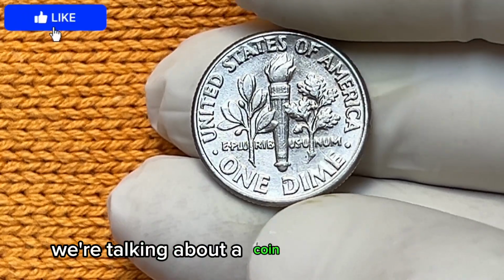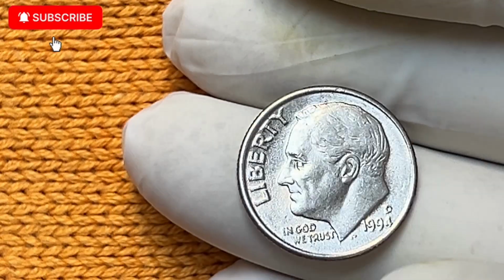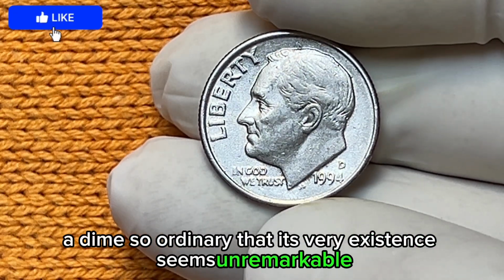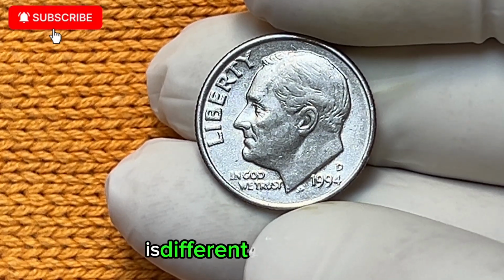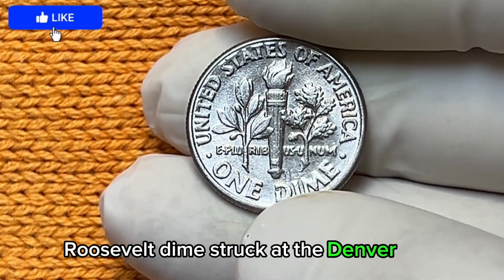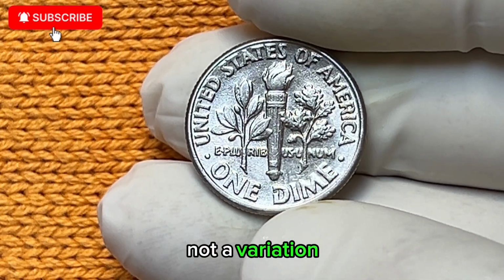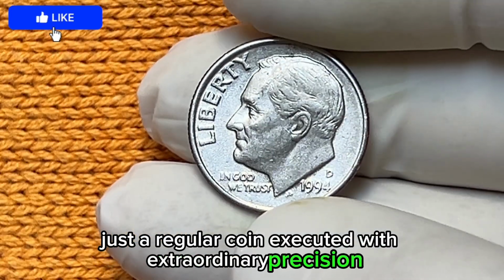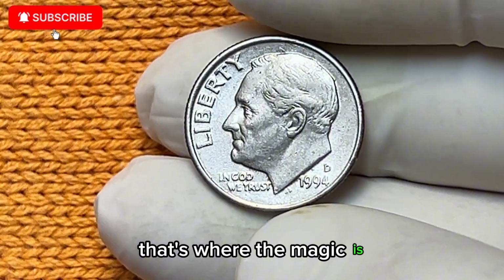We're talking about a coin you've likely seen, used, and spent without a second thought. A dime so ordinary that its very existence seems unremarkable. But this one, this exact one, is different. It's a 1994 Roosevelt Dime, struck at the Denver Mint. Not an error. Not a variation. Just a regular coin, executed with extraordinary precision, and preserved with impossible care. That's where the magic is.